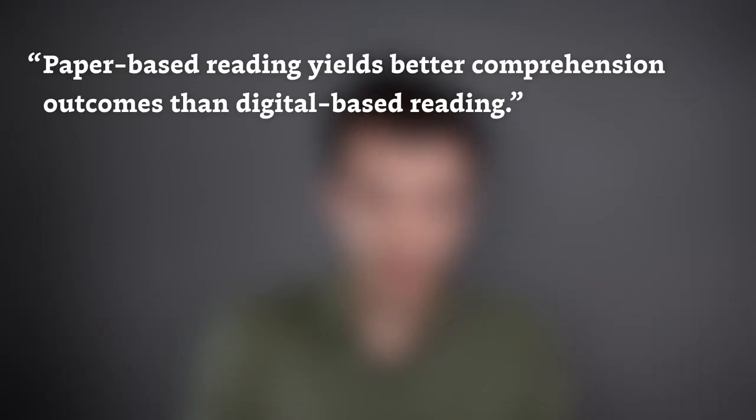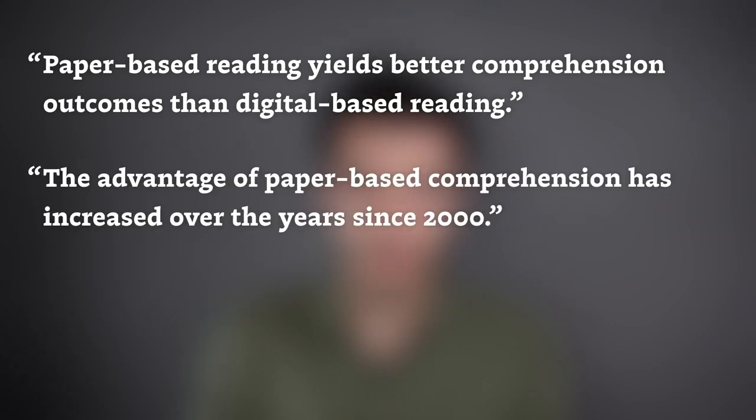There was this 2018 paper by Pablo Delgado and team. It's called Don't Throw Away Your Printed Books, a Meta-Analysis on the Effects of Reading Media on Reading Comprehension. And it concludes, paper-based reading yields better comprehension outcomes than digital-based reading, and the advantage of paper-based comprehension has increased in the last 20 years. So should we keep printing paper books for the next 500 years? I don't think our great-great-grandchildren will join Starfleet Academy and still read paper books. The future is already here and paper is on the way out.